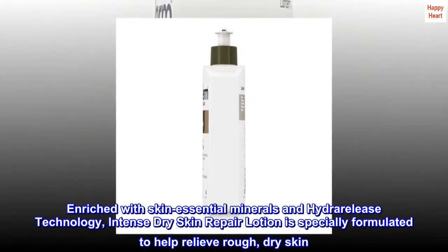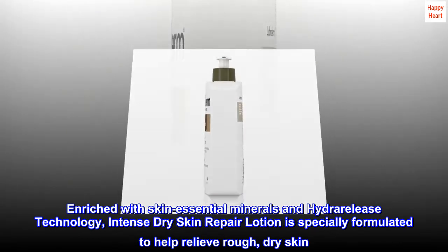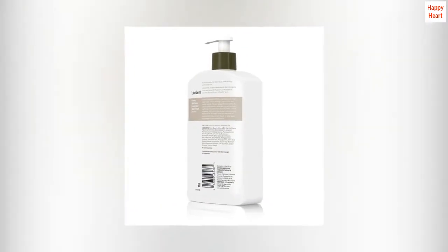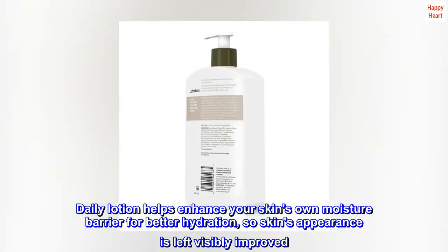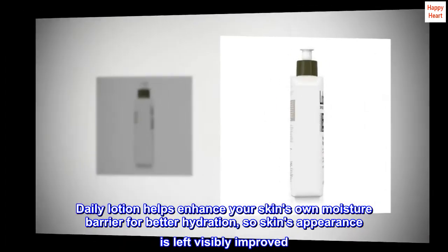Enriched with skin essential minerals and Hydrarelease Technology, Intense Dry Skin Repair Lotion is specially formulated to help relieve rough, dry skin. Daily lotion helps enhance your skin's own moisture barrier for better hydration, so skin's appearance is left visibly improved.